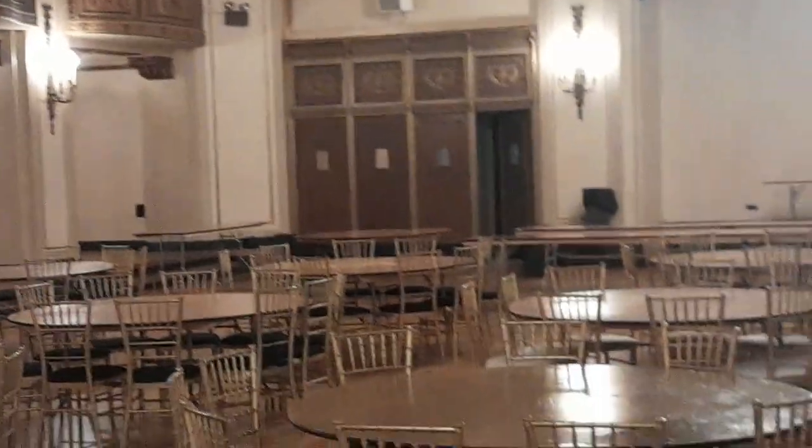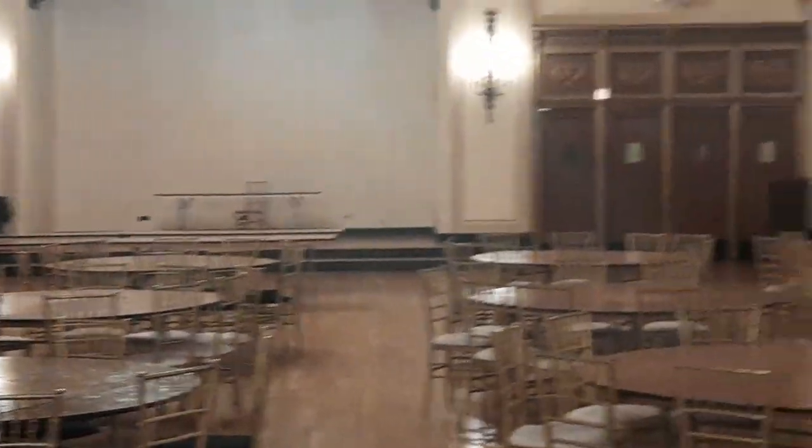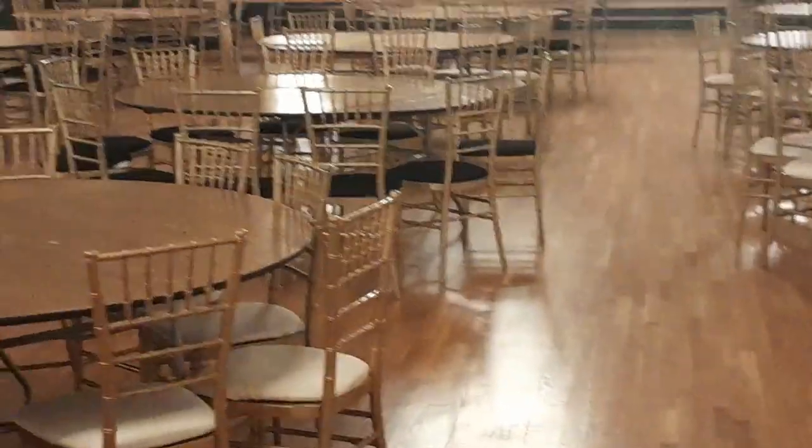But you can see the workmanship all the way around this room. All the decor, everything matches. What a beautiful room. Definitely have a wedding reception here. That's what you should do.